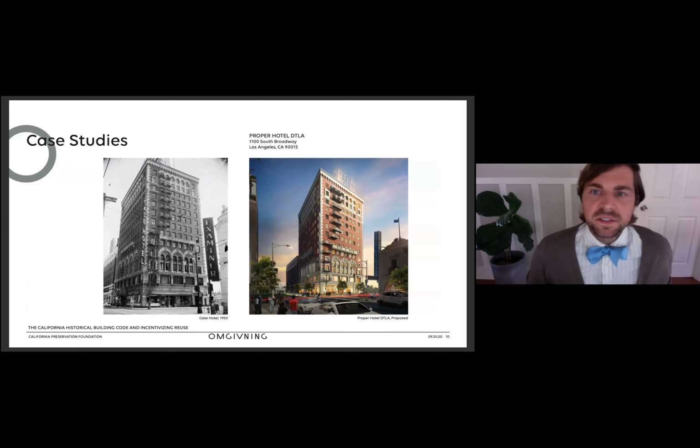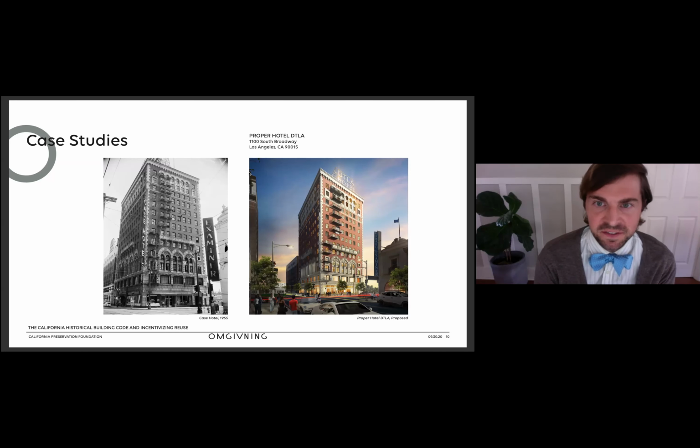The next one is the Proper Hotel. Nell shared the Proper Hotel that was completed in Santa Monica. This is the one that's scheduled to open in downtown Los Angeles. This building originally held the Commercial Club with guest rooms for members. It was kind of a who's who of 1920s LA. There was also a barber shop, a swimming pool, a gymnasium, and an athletic facility.